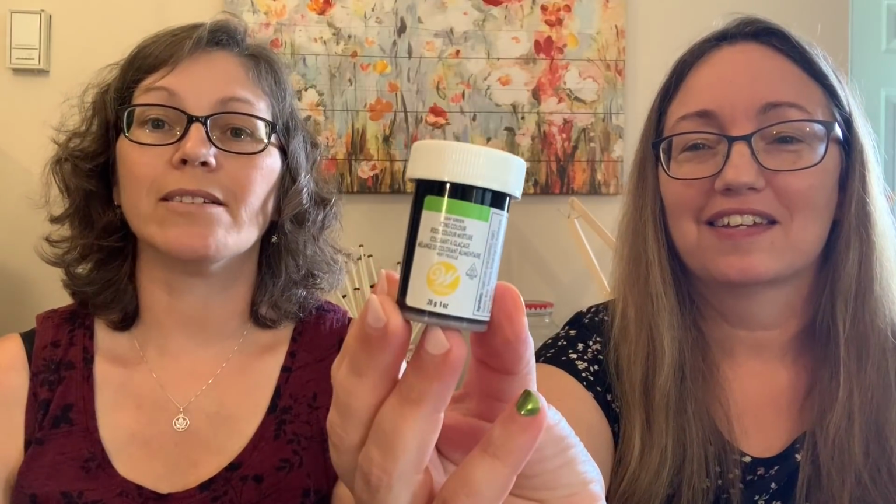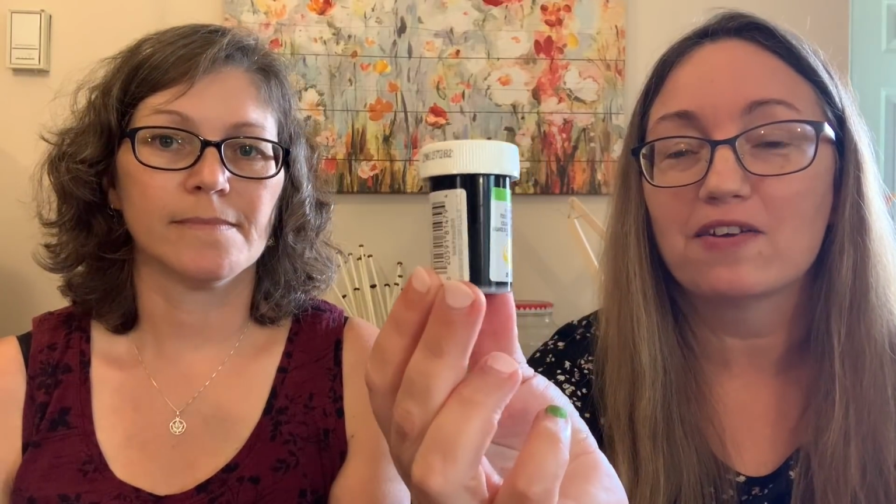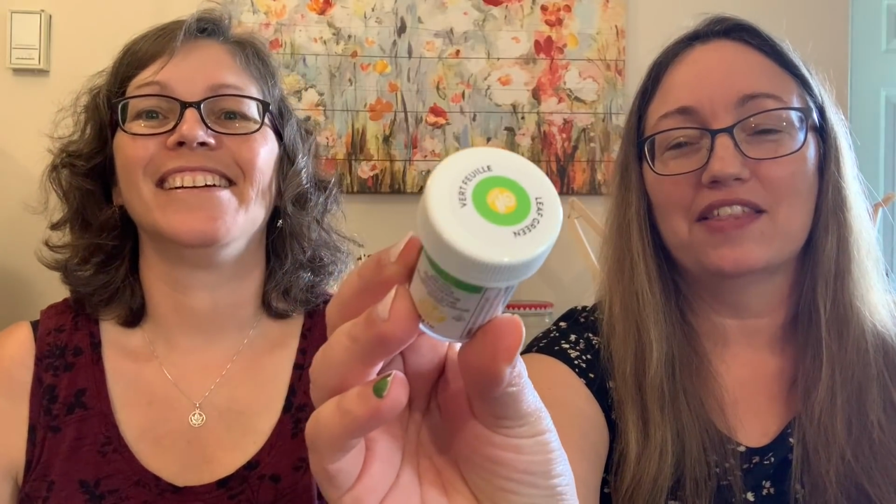Then we went and you saw we checked out the Wilton's cake icing. I have lots of these already, so I didn't really need a lot, but there was one color I did not have. What was this? Leaf green. I'm reading the French and then looking at the English upside down. It is this color and I think it looks fun.